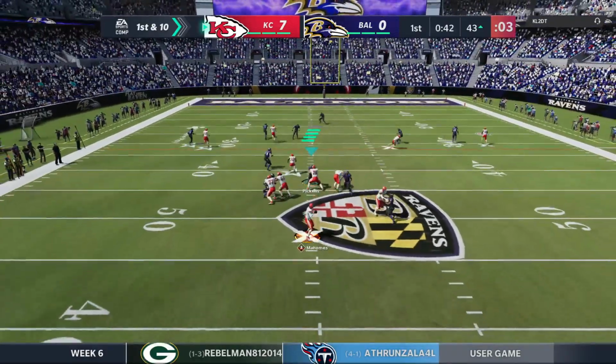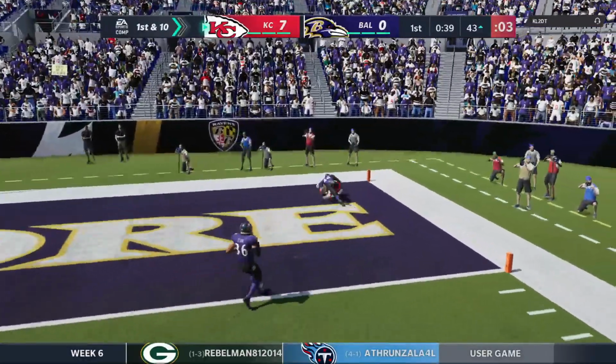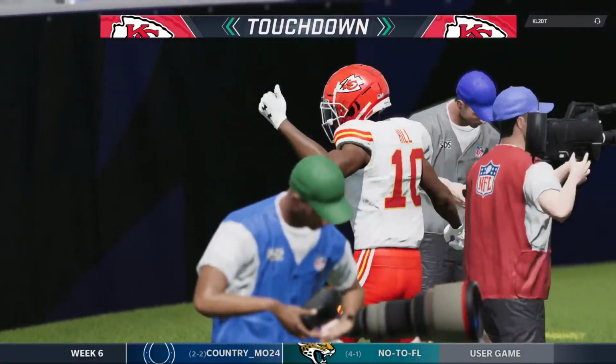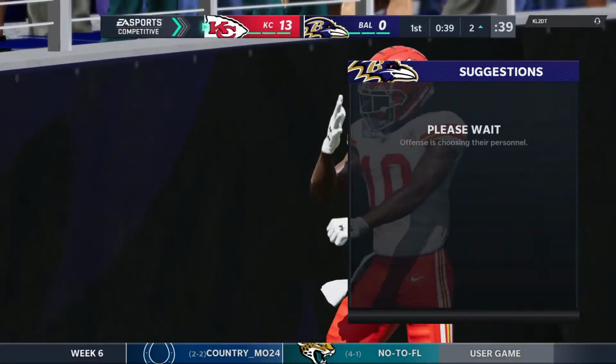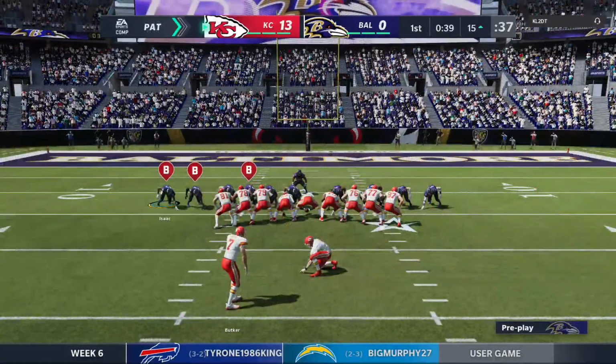So after the INT, here's Mahomes. He'll let this go for the end zone. He's got it. Touchdown, Chiefs. Tyreek Hill. His 3rd touchdown now on the year. And the Chiefs are able to grow their lead.